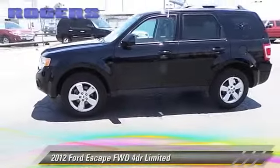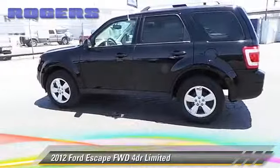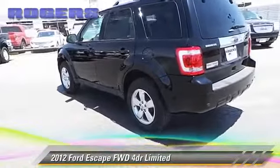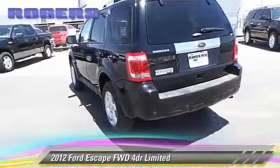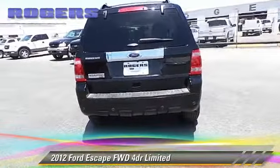The 2012 Ford Escape Limited. With an automatic transmission, this vehicle, with fewer than 35,000 miles on the odometer, is well equipped. Give us a call to schedule your test drive today.